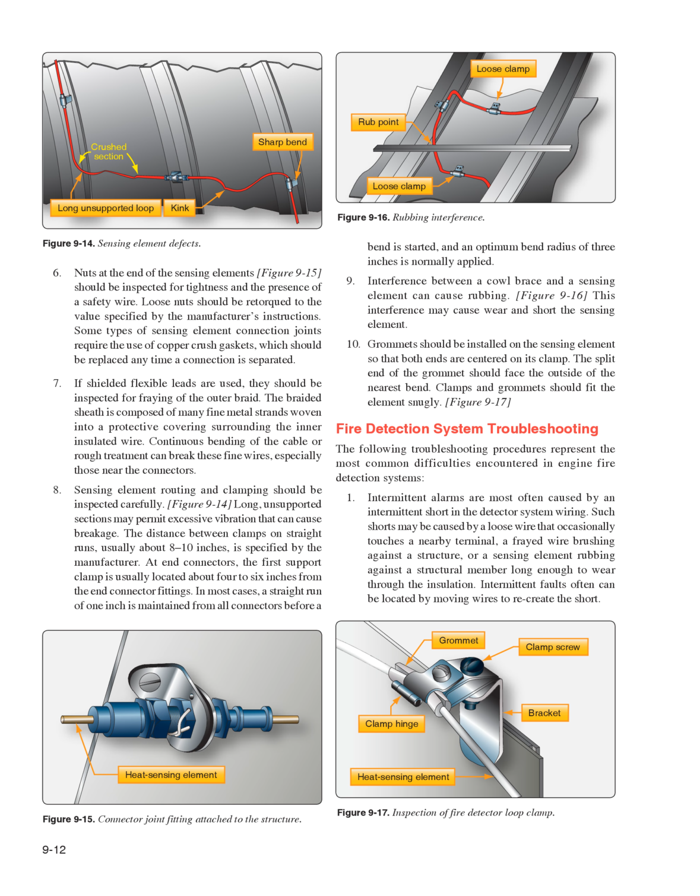Figure 9.17, Fire Detection System Troubleshooting. The following troubleshooting procedures represent the most common difficulties encountered in engine fire detection systems. 1. Intermittent alarms are most often caused by an intermittent short in the detector system wiring. Such shorts may be caused by a loose wire that occasionally touches a nearby terminal, a frayed wire brushing against a structure, or a sensing element rubbing against a structural member long enough to wear through the insulation. Intermittent faults often can be located by moving wires to recreate the short.